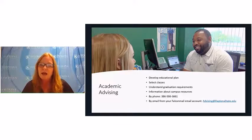And if you have plans to transfer after getting your degree with Daytona State, they will help you customize your program of study with us to help you meet the entrance requirements of your other school. In addition, they are a very valuable resource about support services that Daytona State has to help you be successful. So they will help you with everything about academic support, coaching, counseling, anything you may need. They know how to help you get the right resources.